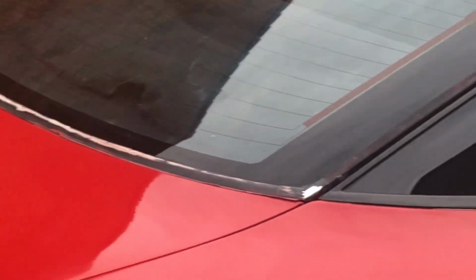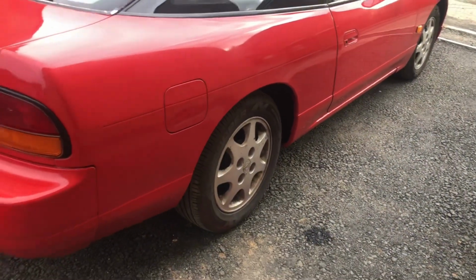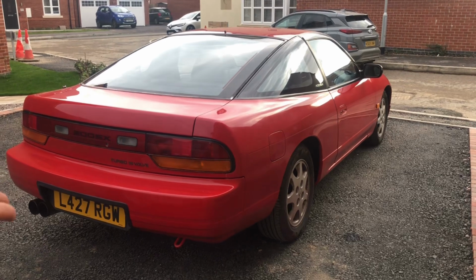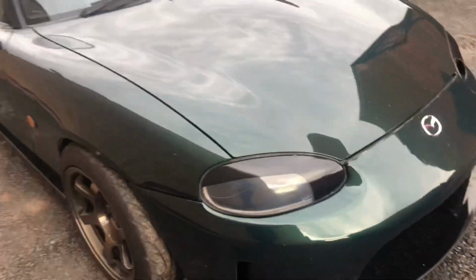It's had a respray. There's a few little things that I need to still do, like take that masking tape off, paint odd bits, obviously new wheels, but it will stay fairly stock. But yeah, here's another project car because apparently one's not enough.